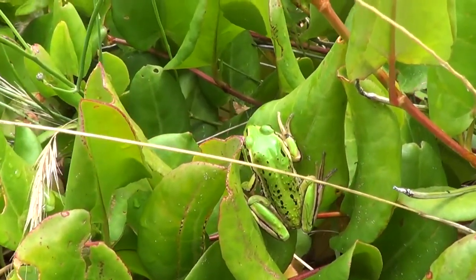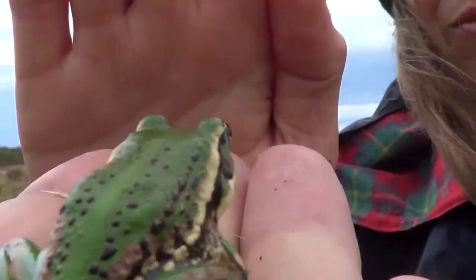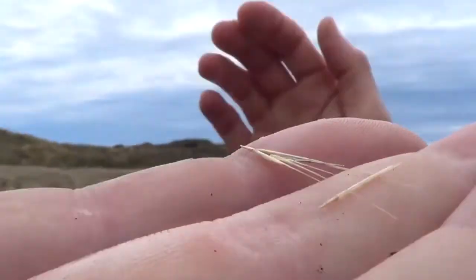So this beautiful green frog here gets to quite a size. Like I said, one of the only frogs that bask in the sun, and it'll eat almost anything. So the small snakes, when they're first born, they could end up as a meal to the Raniformis.